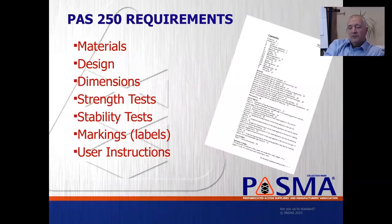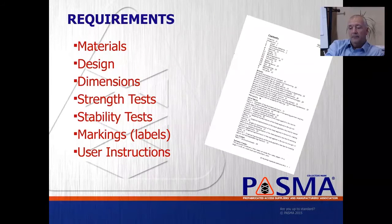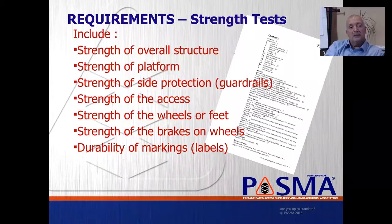PAS 250 makes requirements on the critical safety issues for podium product designs. Podiums that are not compliant with PAS 250 will not meet the demands for each of these safety critical features. So it's for this reason that PASMA members are only permitted to manufacture or supply PAS 250 compliant products. The standard examines through rigorous testing the safety performance of the various safety requirements. And a significant contribution of PAS 250 to the improved safety of podium products are the stability tests.